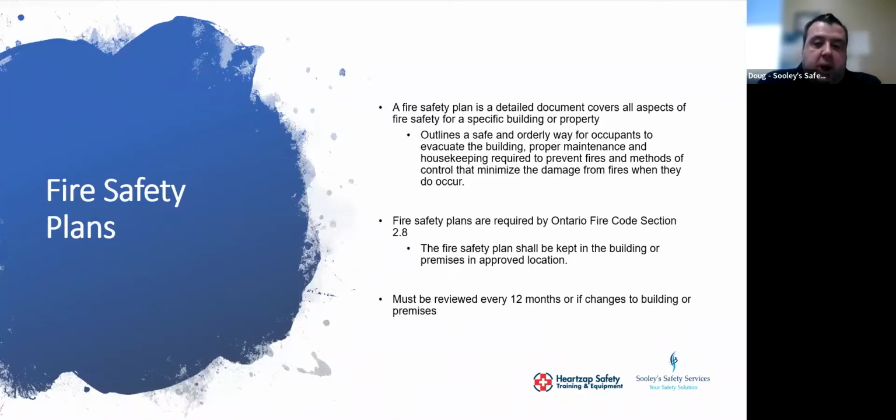A fire safety plan is a detailed document that covers all aspects of fire safety for a specific building or property. This outlines the safe and orderly way for occupants to evacuate the building, proper maintenance and housekeeping required to prevent fires, and methods of control that minimize the damage from fires when they do occur.